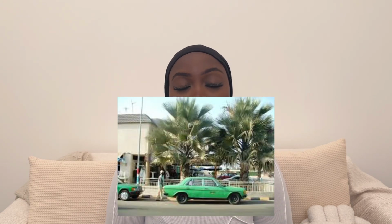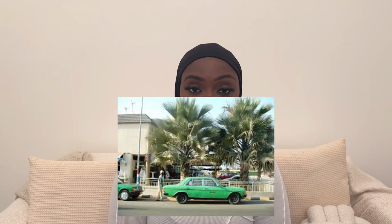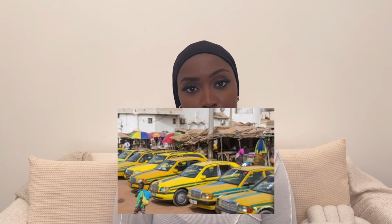Transportation. Now in Gambia, we have our typical yellow taxis that we see in Africa or around the world, but we also do have a green taxi as well. The green taxi is for tourist taxis, where if you're going from A to B to C to Z, any destination it can take you, but they're just a little bit, of course, on the pricey side. Whereas the yellow ones are the local taxis, which you can use to go from A to B, for example.